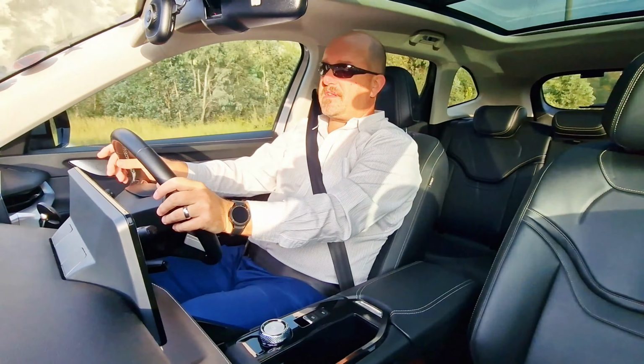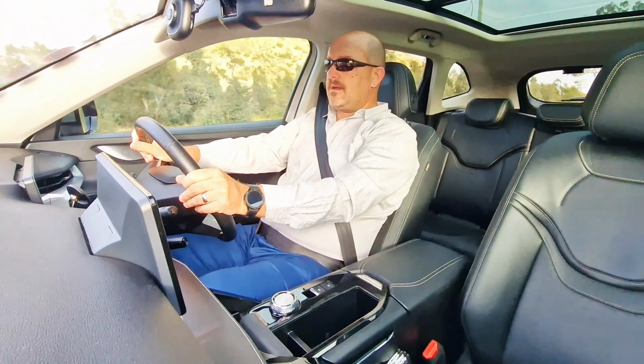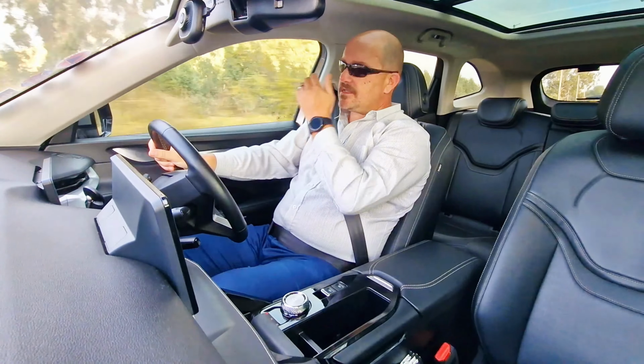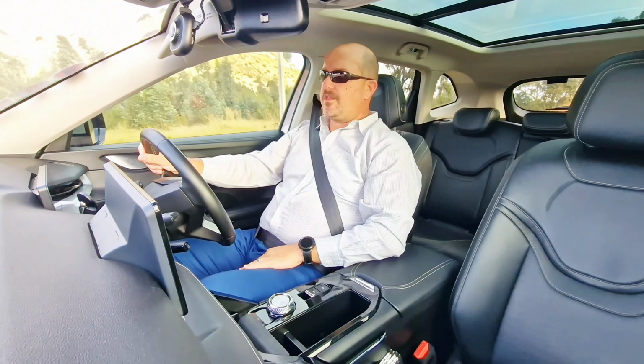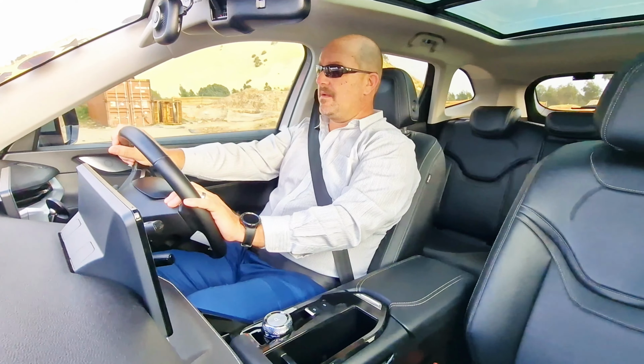Okay, guys, now we're going to talk about things I like. First of all, the looks of this thing. Guys, I absolutely adore the looks of this car. I absolutely adore it. The front is very, very nice looking. The back is nice looking.